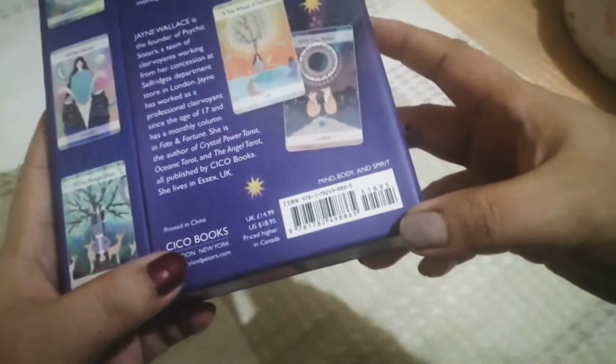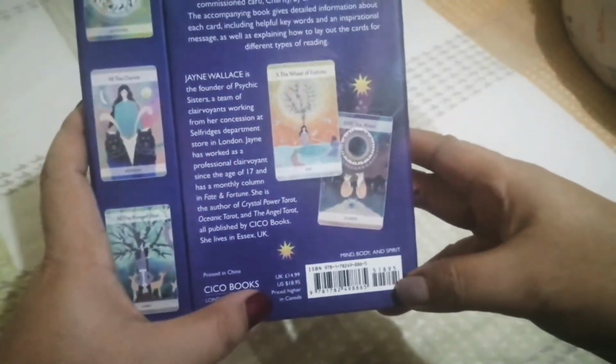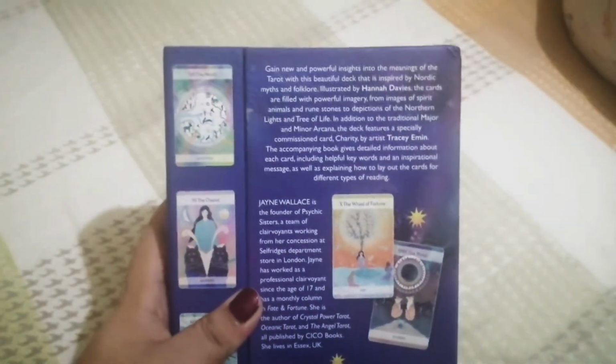And let's see, it retails for $18.95. Now, let's read what the back says. See the dents? Kind of disappointing, right? But anyway, as long as the cards are okay, it's fine with me.